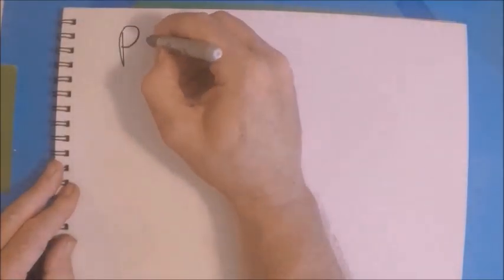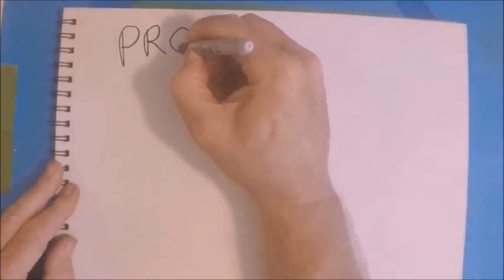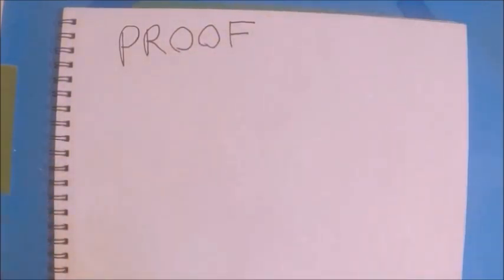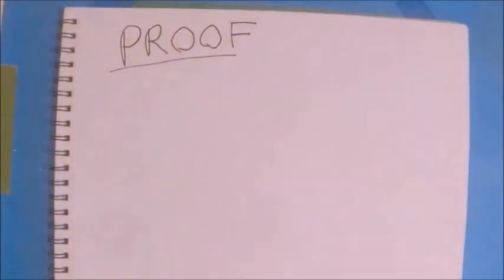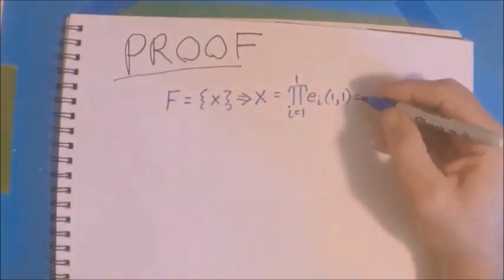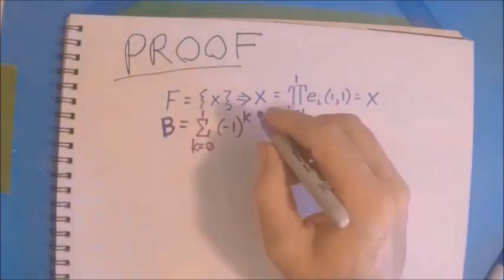Okay, let's prove the identity. And this is interesting because it's both a constructive and an inductive proof simultaneously, if that makes any sense. And it doesn't. So how can you say something like that? And I'm like, well, that's what it looks like.